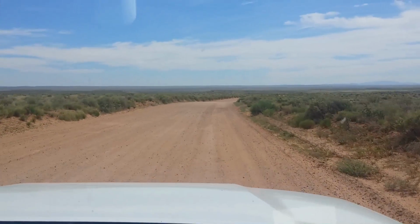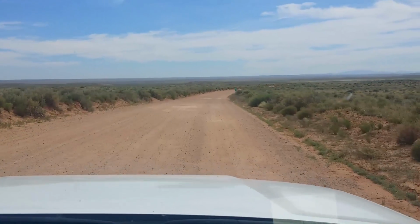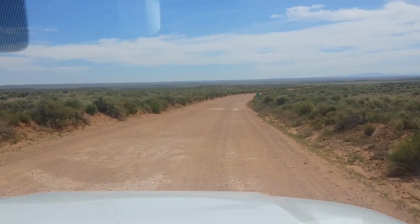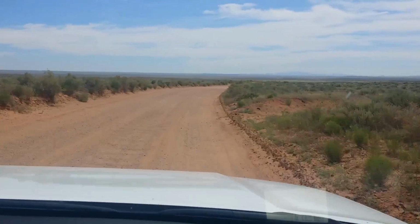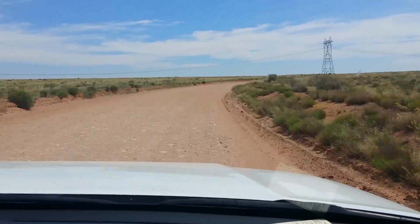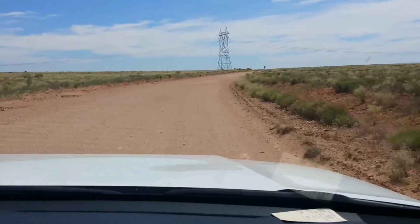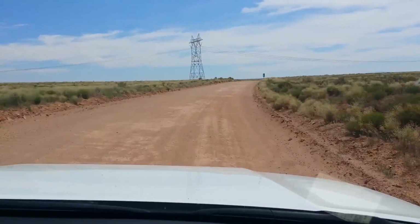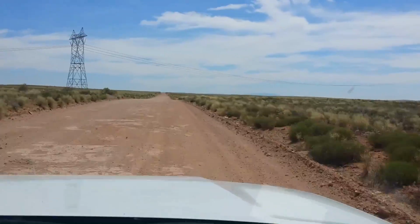We're on our way to Toroweap. We have 61 miles of this and worse. We're at mile 1, so we'll see how this goes. All right, I'm still going. Up here, we're at mile marker 6, which is 10% of the way, at 30 miles per hour.